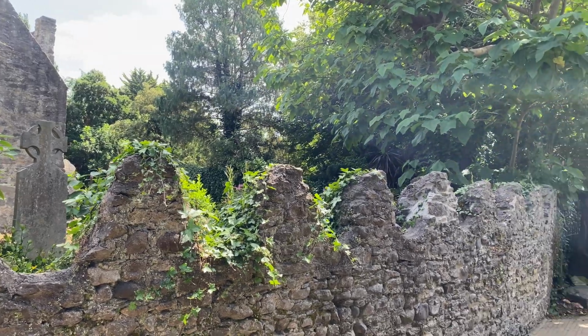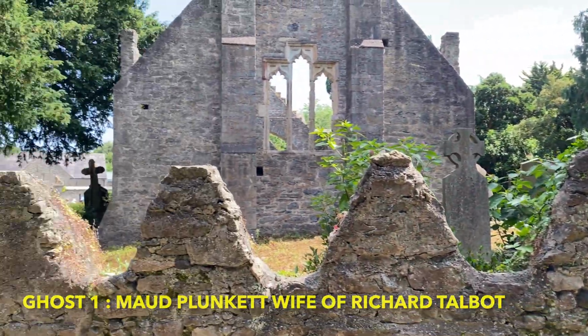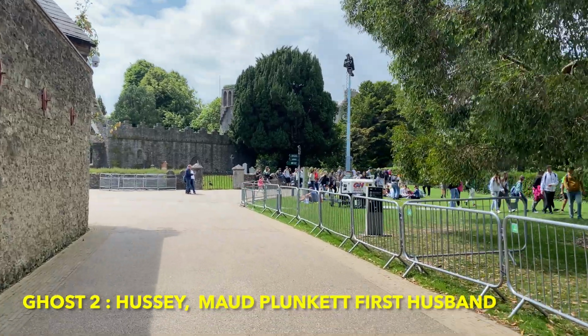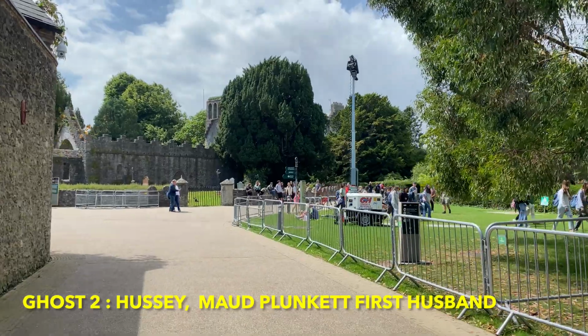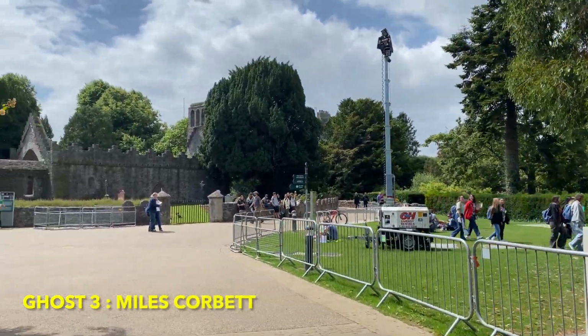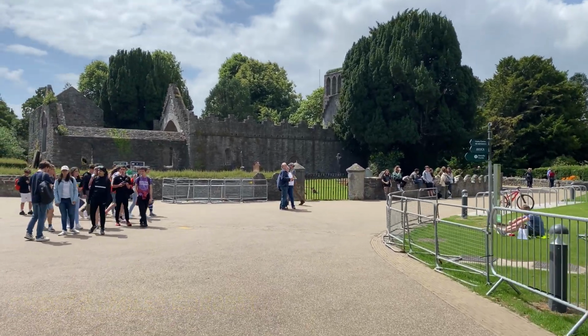So there are five ghosts. The first ghost is Maud Plunkett, who is the wife of Richard Talbot, and the second ghost is Maud Plunkett's first husband, who is called Hussey, and the third ghost is Miles Corbett. As I mentioned before, this castle was under his control for a short bit of time during 1600.